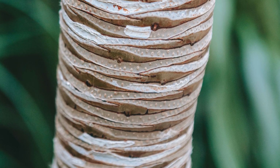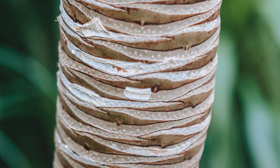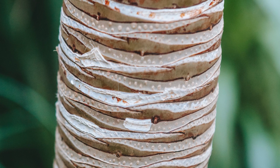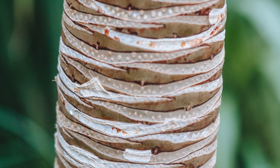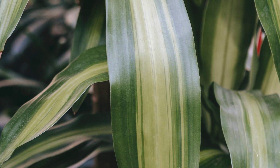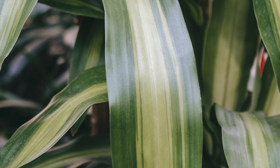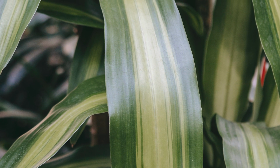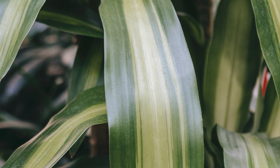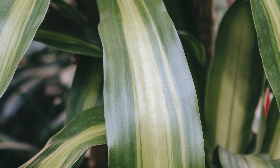Pros. Easy to care for. Dracaena marginata is a very low-maintenance plant and requires minimal effort to keep healthy. Versatile. Dracaena marginata can be grown indoors or outdoors, making it a great option for a variety of spaces. Air purifying. Dracaena marginata is an effective air purifying plant, removing pollutants from the air and helping to create a healthy atmosphere. Low light tolerant. Dracaena marginata can survive in low light environments, making it a great choice for indoor spaces.